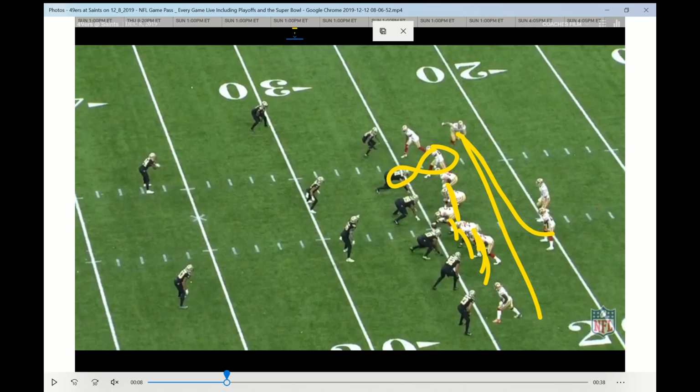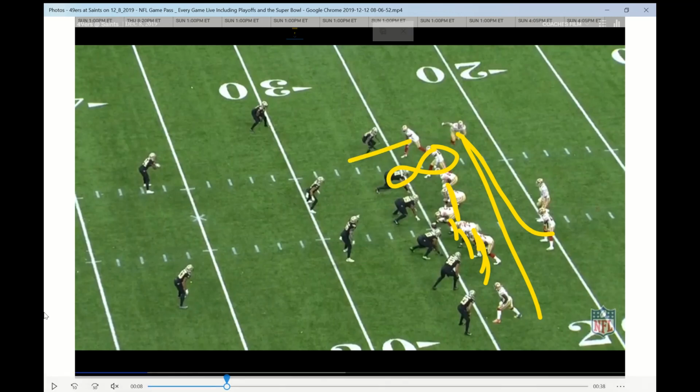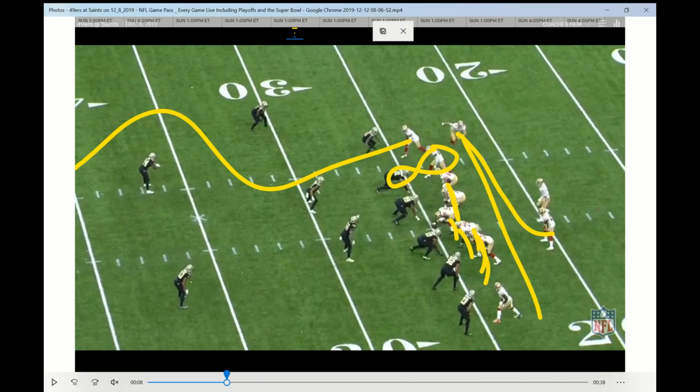Now what they do, it's really just a two-man route off of this, okay? Emmanuel Sanders is going to run a corner post, okay? It's a really simple double move, and then we're going to get a big crosser down here. I believe that's from Deebo Samuel.